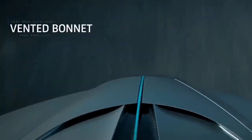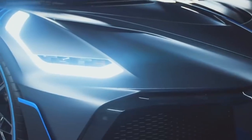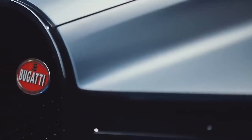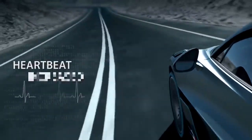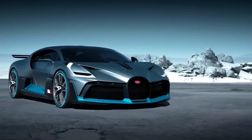For example, it has 90 kilograms more downforce at high speeds. Also, engineers have improved the suspension bracket and have increased the camber. The result is a car that runs 8 seconds faster than the Chiron, and 3 seconds faster than the Chiron Sport. The maximum speed that can be achieved is 380 kilometers per hour.